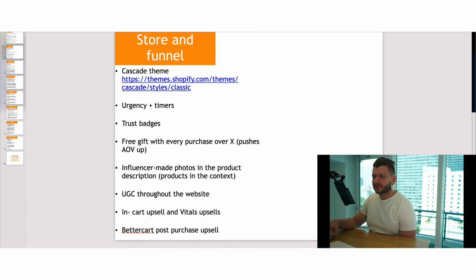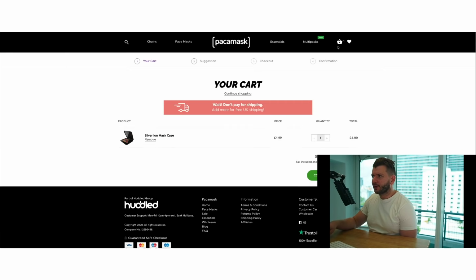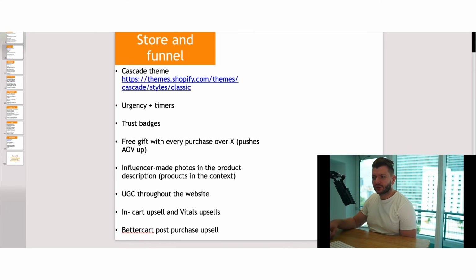You'll see throughout the website in-cart upsells and post-purchase upsells. The in-cart upsell appears once you add a product to the cart. So it's very simple. We also have ReConvert, and Better Cart is the solution that we use for this specifically. So this is basically how we structure the upsell process.